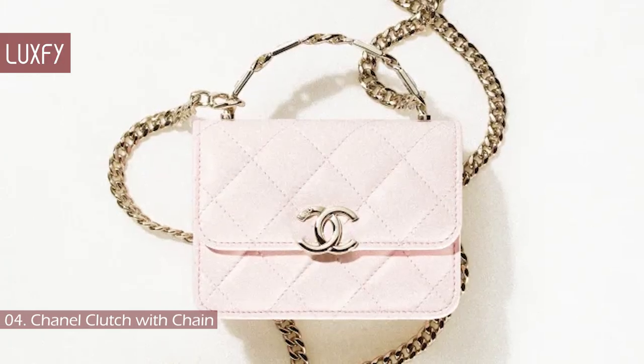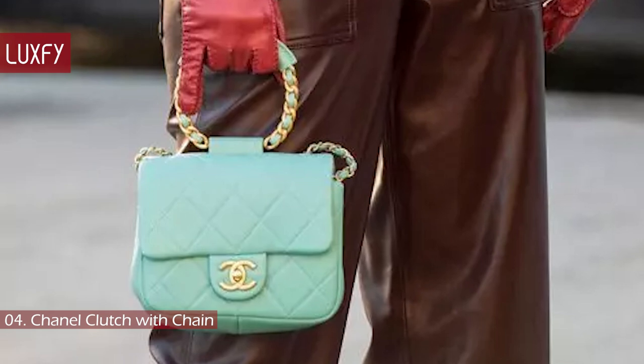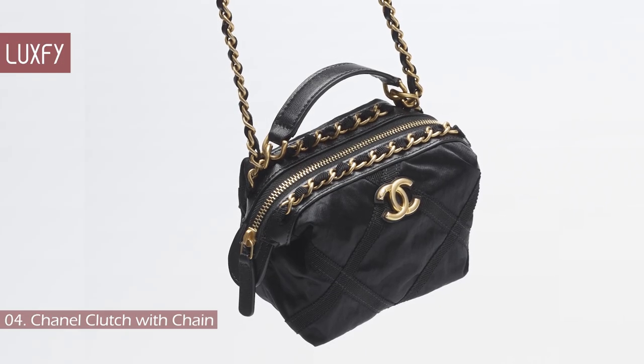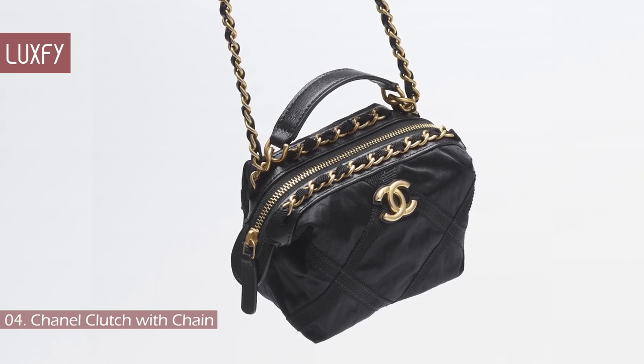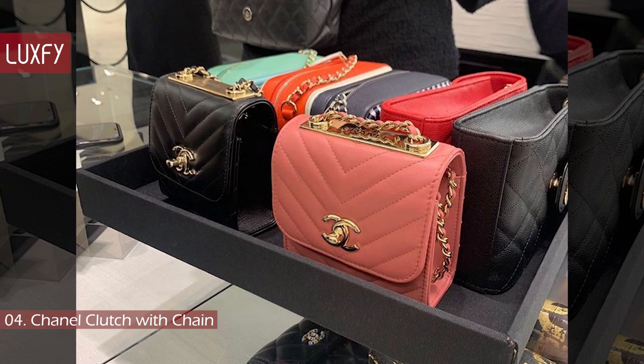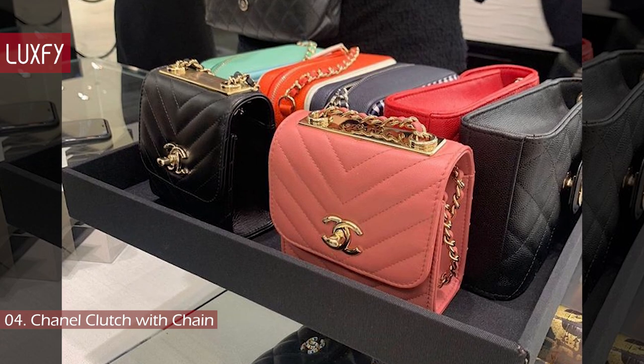Number 4. Chanel Clutch with Chain. A Chanel evening bag will always be iconic. The timeless, elegant design means it will suit a whole plethora of outfits and always look super stylish. There are a few different iterations you can choose from, and most of them come with a detachable chain that works as a shoulder strap.